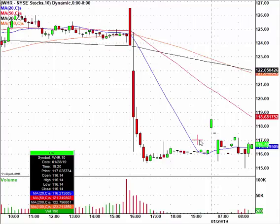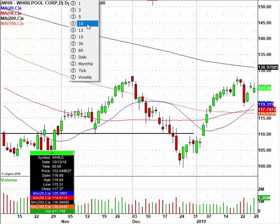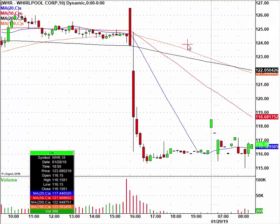Keep that on the radar today. That's a nice daily chart gap fill. I think that could be pretty solid for a quick bounce. So keep that on the radar today. Whirlpool right around 107.50. Next up, we want to take a look at Lockheed Martin.